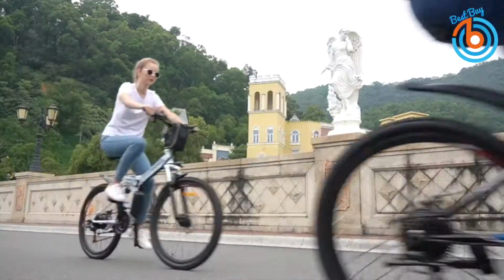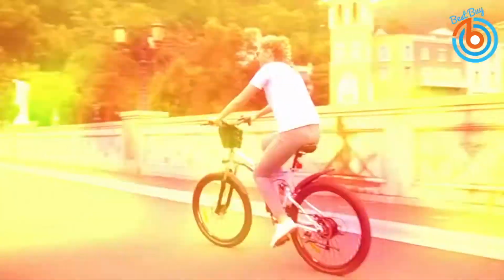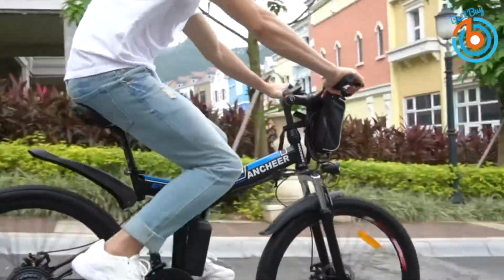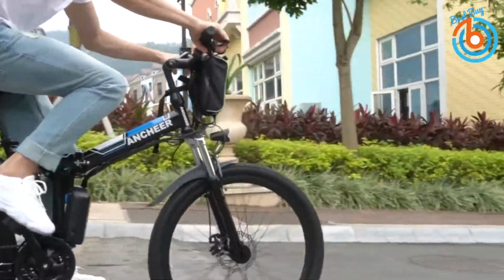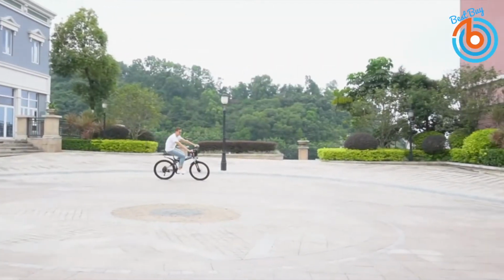You can add a burst of speed with the throttle, which is ideal for pulling away from traffic lights. This classic electric bike is an all-purpose electric bike built with the latest and most efficient electric charge, advanced lithium-ion technology, easy to use and can bring you tons of fun.